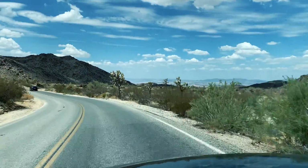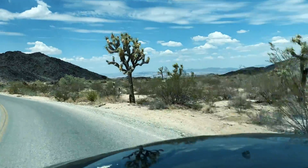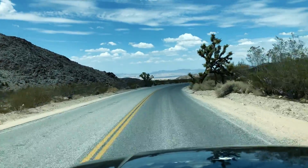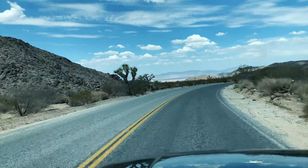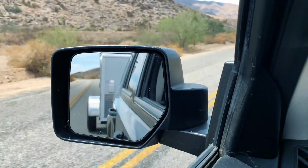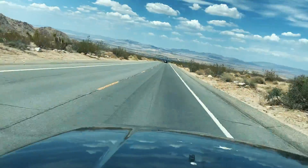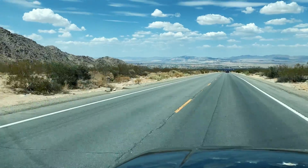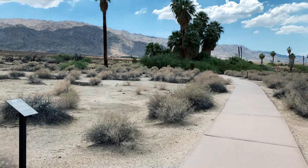Okay, we're heading out of the park soon. Going to see the palm trees at one of the other park entrances in the city of 29 Palms. There are 3 entrances in total to the park. The third is to the south, just east of Palm Springs off Highway 10. So I believe this is 29 Palms ahead, this city. This is called the Oasis of Mara.